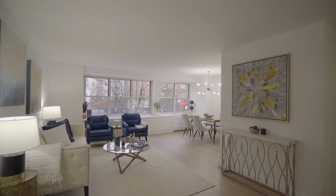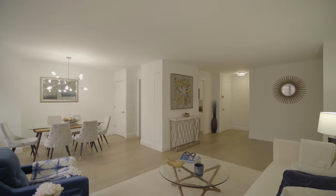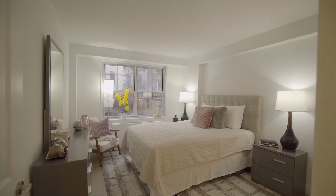And today we come to you from 345 East 86th Street, apartment 2AB. A real four bedroom, three bathroom.